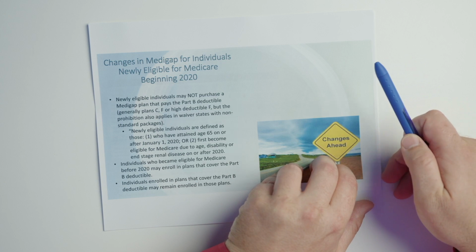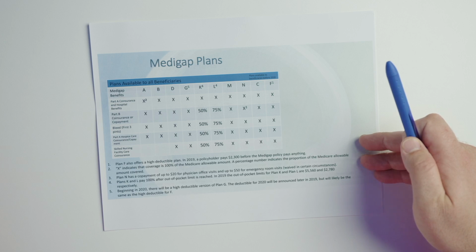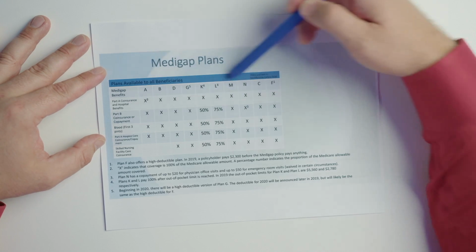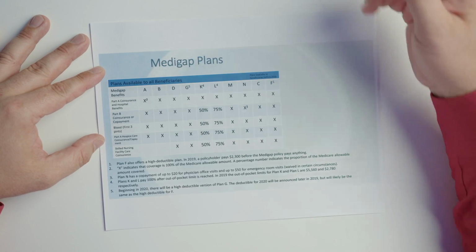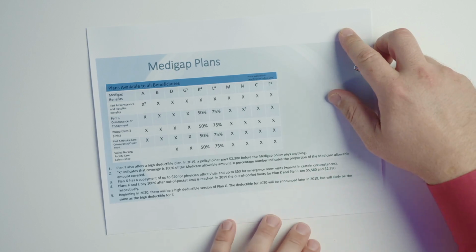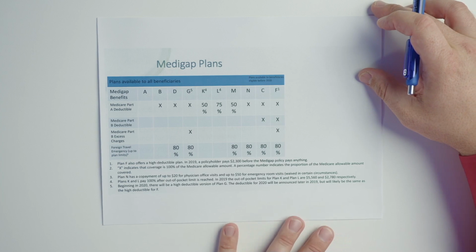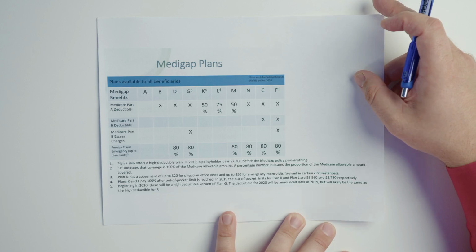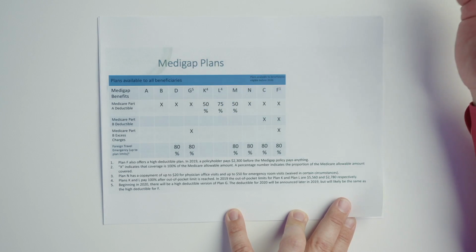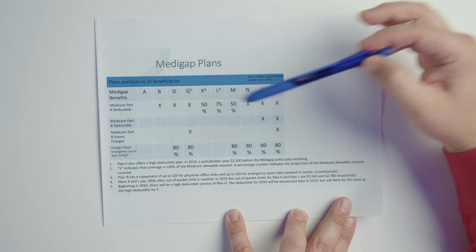Going back over the changes, January 1st, 2020, if you turn 65 after that. Here is, for you visual learners out there, a graph of the different types of plans. Some have been discontinued, but of course you're grandfathered in. Here are some of the benefits on the left-hand side. I just want to point out the only difference between an F and a G is that Part B deductible, which at the time of this recording is a little over $200, and it definitely makes up for the difference in premium between F and G.